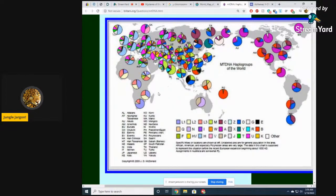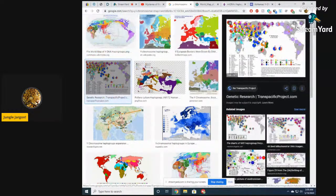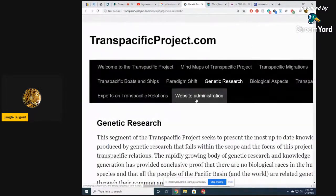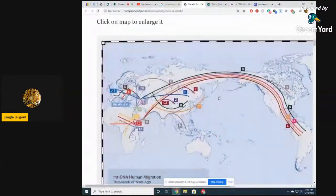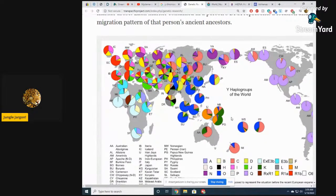So, but of course, this is not new to us, because look at this. See this Uzbekistan thing here? See everybody represented here? Same thing would be here. If we go to this mtDNA, is this? Yeah, this is Y chromosome, right? You go to the Y chromosome, you see the Uzbekistan again. See this huge variety here in this area. Of course, this is where the Ark landed.